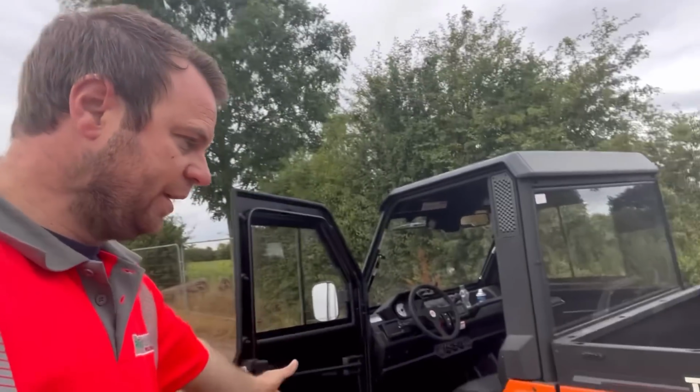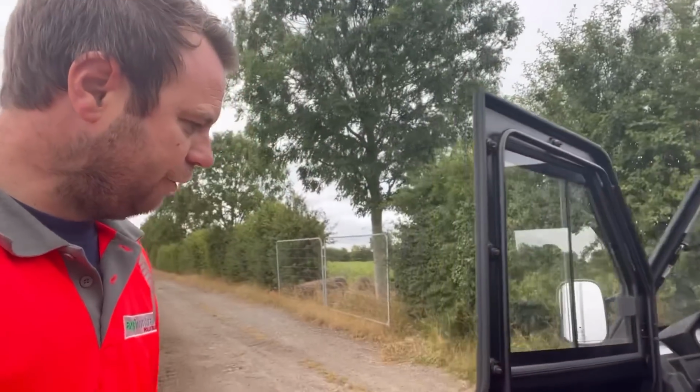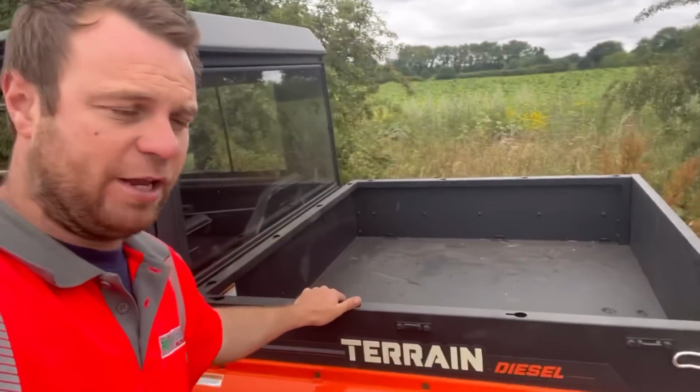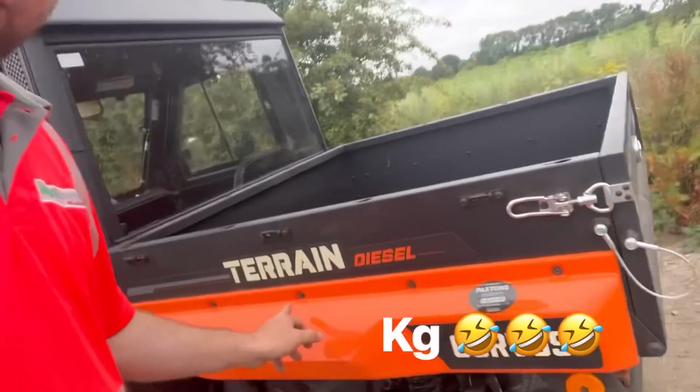Anyway, here's the buggy. We've had it 48 hours now. Really impressed with it. It came with a full tank of fuel and it's not used much at all. I didn't really see it yesterday because the lads were using it for moving stuff around, picking gas guns up, and then just logistics of moving people. Holds 300 tonne a week because we put some in the other day. I don't know what they polished it with, but it attracts the dust.